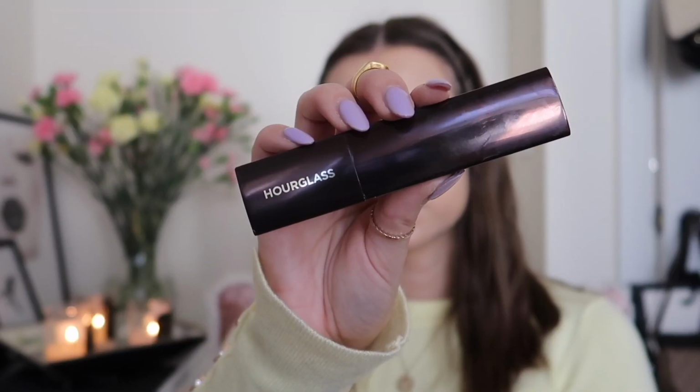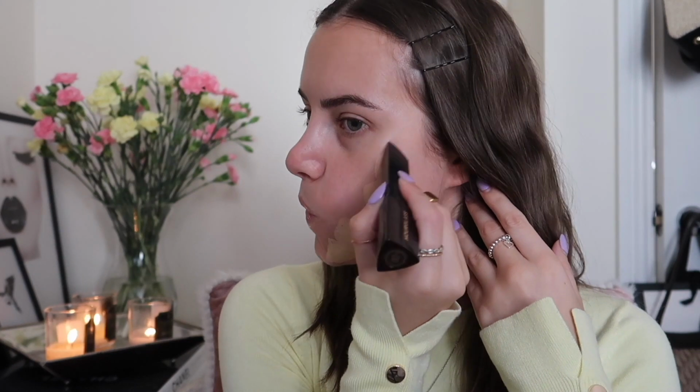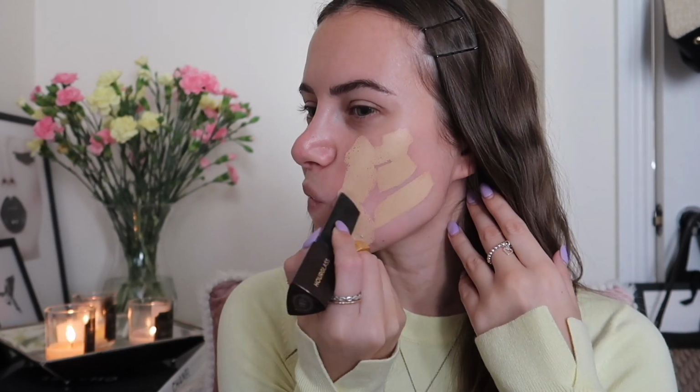So I didn't actually get a foundation or a concealer from Technic, either because they don't sell them or because they chose not to send them to me. So I am gonna start with a foundation of my own, and I'm gonna use the Hourglass foundation stick. I use the colour Linen, which is quite pale, and it does look quite pale on me when I put it on my skin, but once I've bronzed up and contoured and stuff, it looks okay.